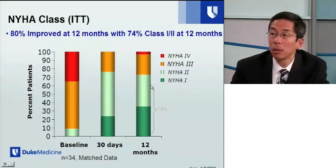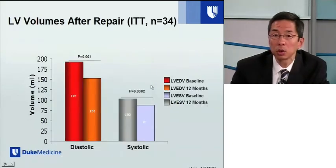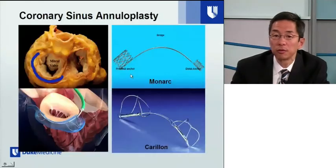Again, this is not randomized. This is an observational experience in the registry. In addition, there was evidence of left ventricular remodeling with reduction in the left ventricular end diastolic volume and end systolic volume at 12 months after MitraClip repair.